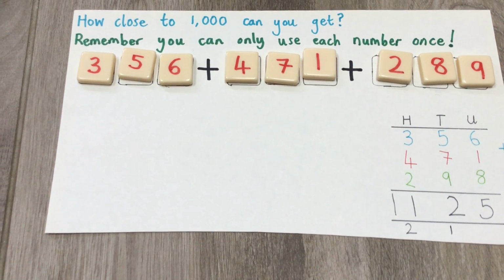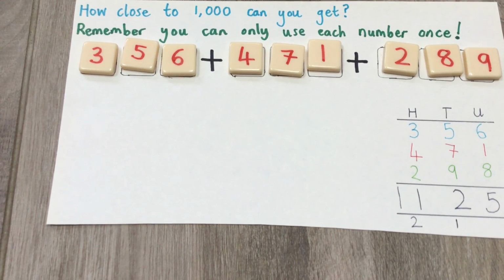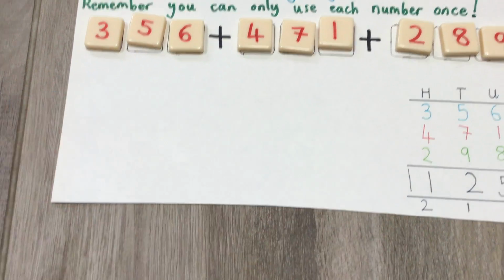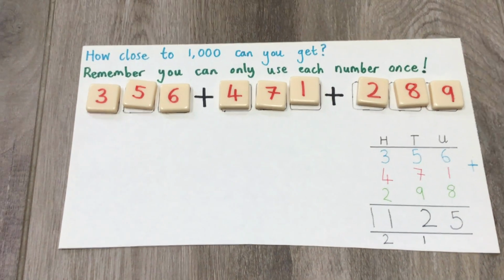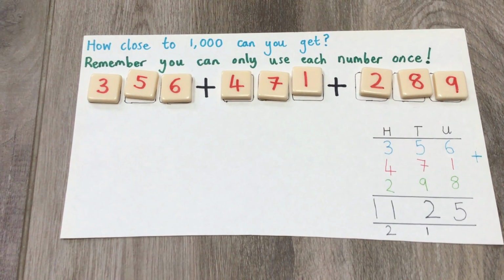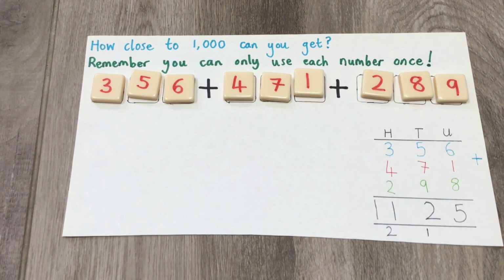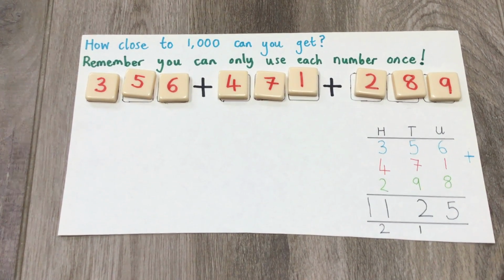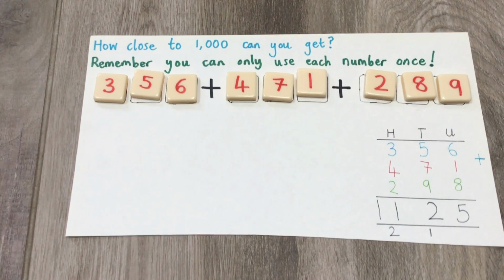Then in my hundreds, I've got 3 plus 4, which is 7, plus 2, which is 9, and don't forget that extra 2, 11. So I've managed to make 1,125, but I think you should be able to get a lot closer to 1,000. So it's up to you.